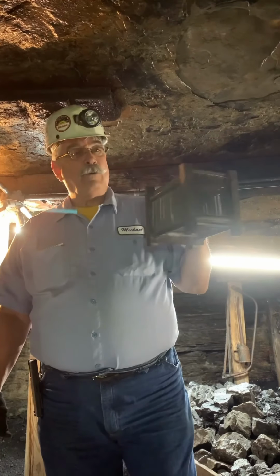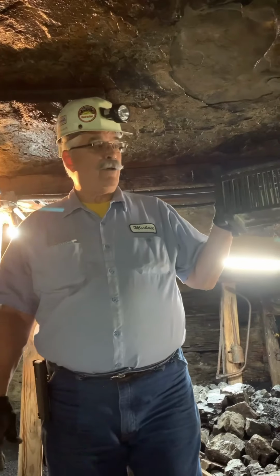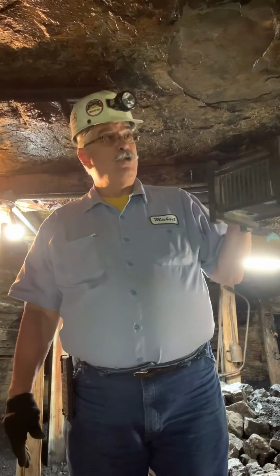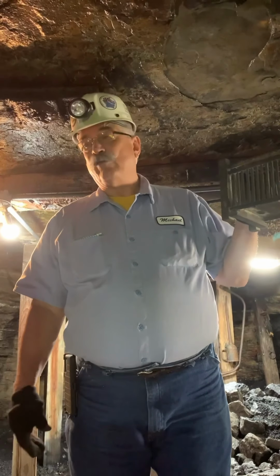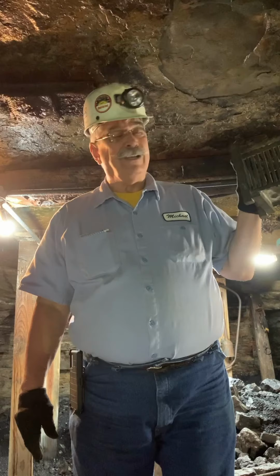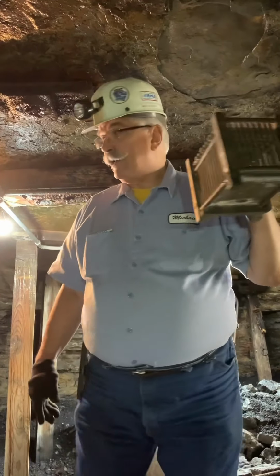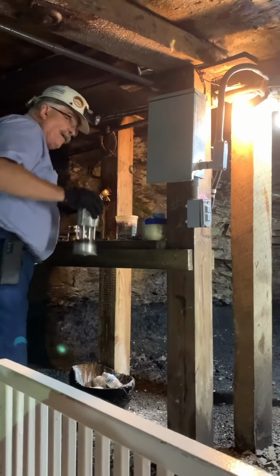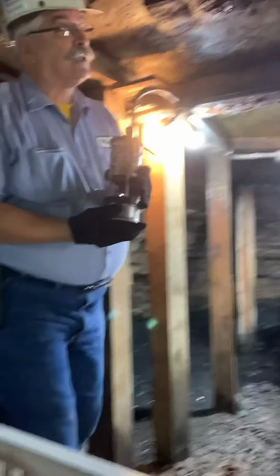If something happened and he realized he hadn't heard his canary for a while, and he looked, and his little canary was in distress, then he knew something was wrong. He'd get out of his workplace and work on his ventilation to get rid of whatever was disturbing his canary. And they carried the canaries for a couple of years until they developed their old flame safety light.